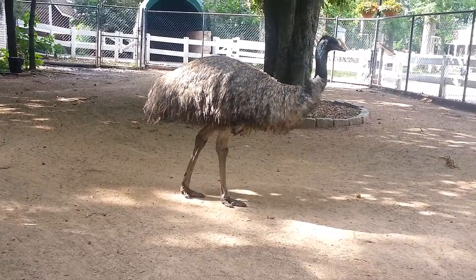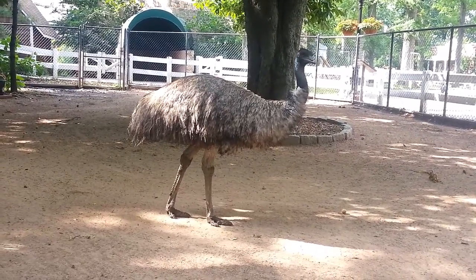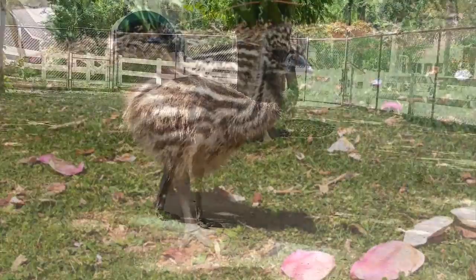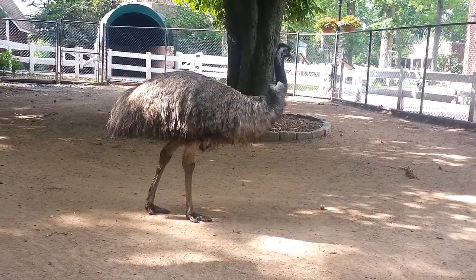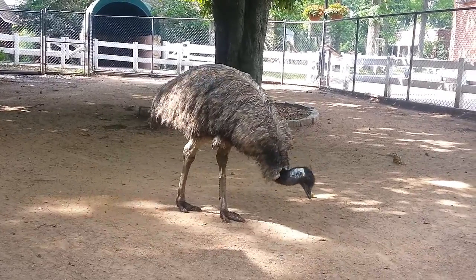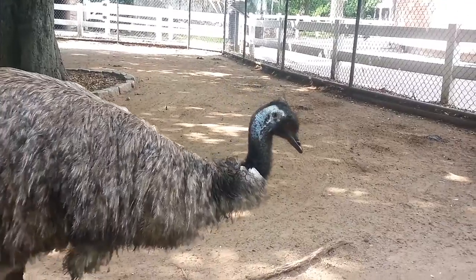During mating season, the females will have black feathers on the back of their neck. The chicks are striped with black, bronze, and cream in order to blend in easily into the tall grass. The female will lay a clutch of 6 to 20 dark green-blue eggs in a hollow in the ground. In the wild, their average lifespan is 5 to 10 years.